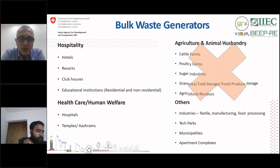Now, since we are talking about integration into buildings, one particular sector that is ruled out in this presentation is agriculture and animal husbandry, which is a very large sector where biogas is actually utilized. So we've focused on the urban sector, which is hospitality, the hospital sector, and other sectors like industries, tech parks, and even municipalities and apartment complexes, where there is an intensity of population. And when you have intensity in population, you have intensity in waste. It goes together. So the focus here is on understanding what kind of uses the biogas generated in a particular installation can be put to.